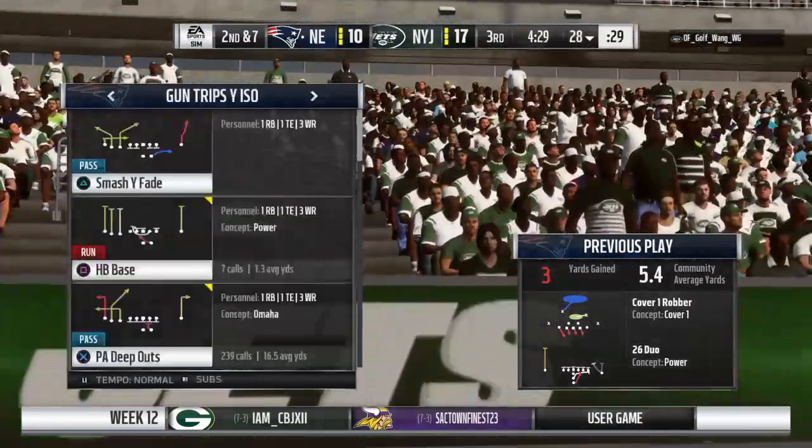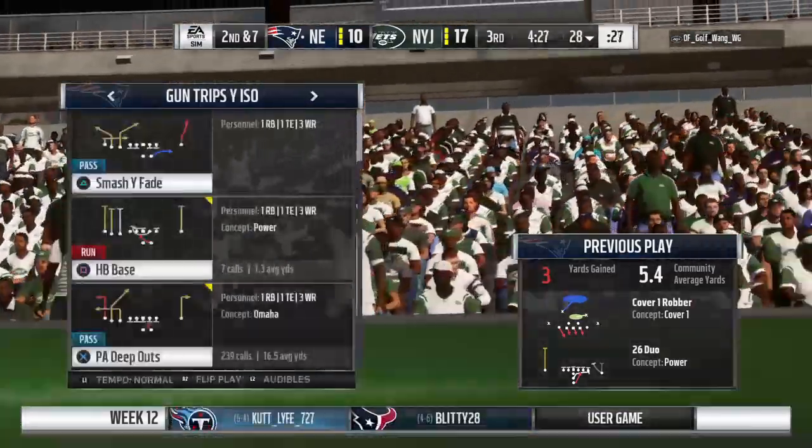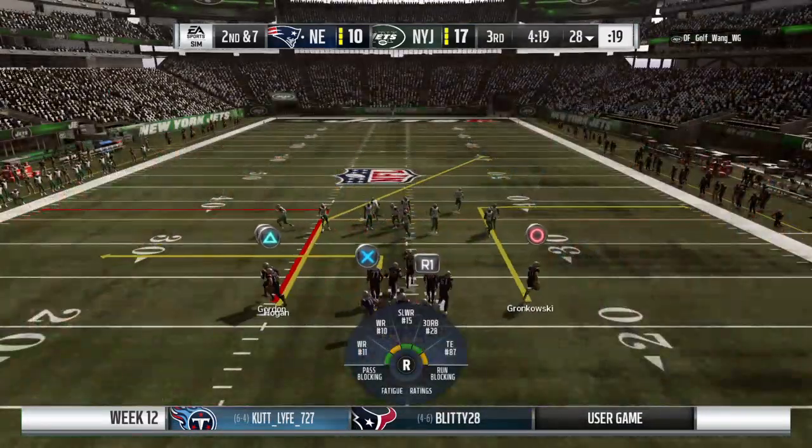We got 3. 3 down. Hey, fellas, we got 3. Let's go. Here's 2nd and 7 now from the 28.